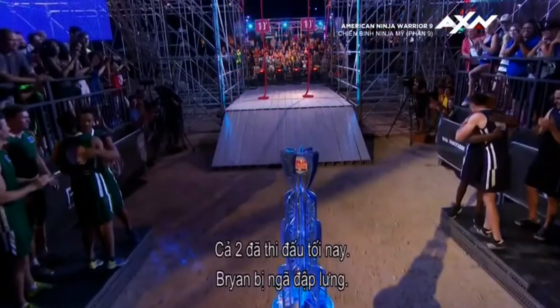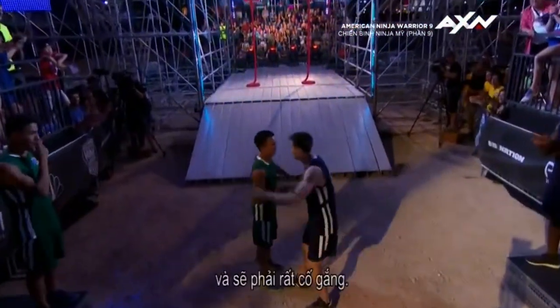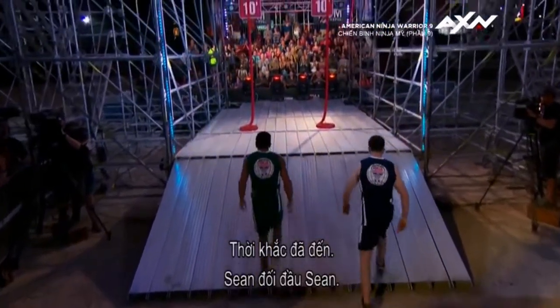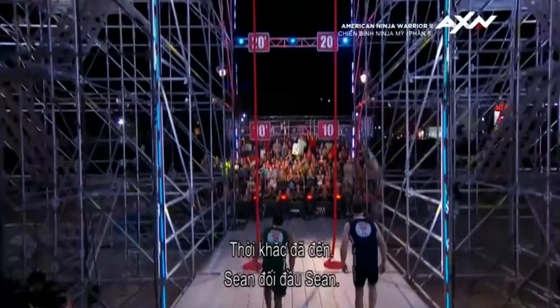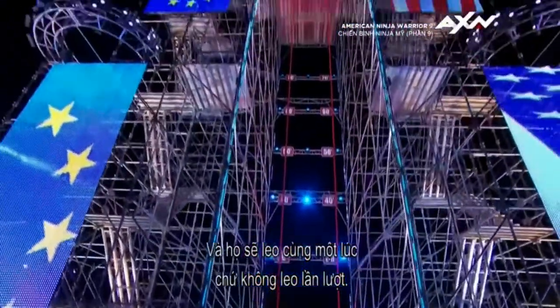Both these guys have already run tonight. Sean Bryan fell hard on his back. They're not 100%. They're going to need to gut it out through this. And here we go. Sean versus Sean. And for the first time, they'll actually be climbing side by side, not individually.